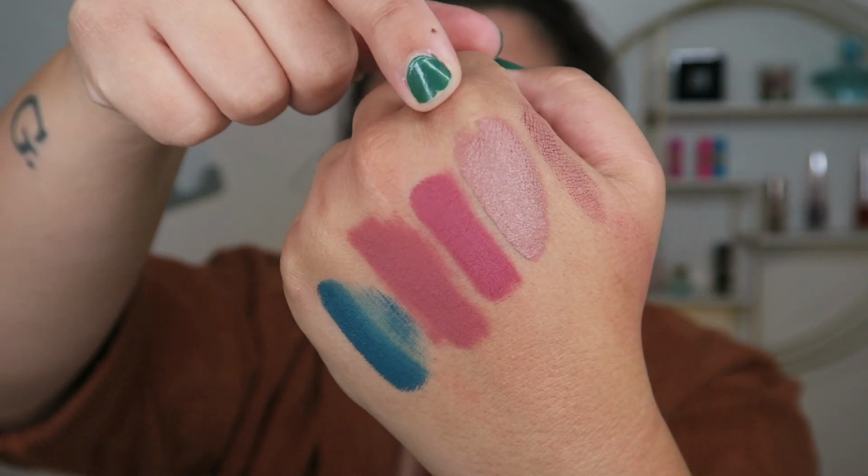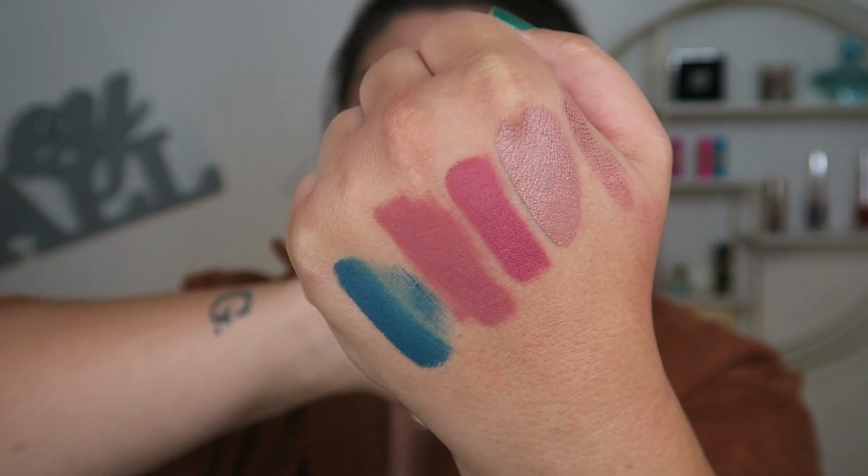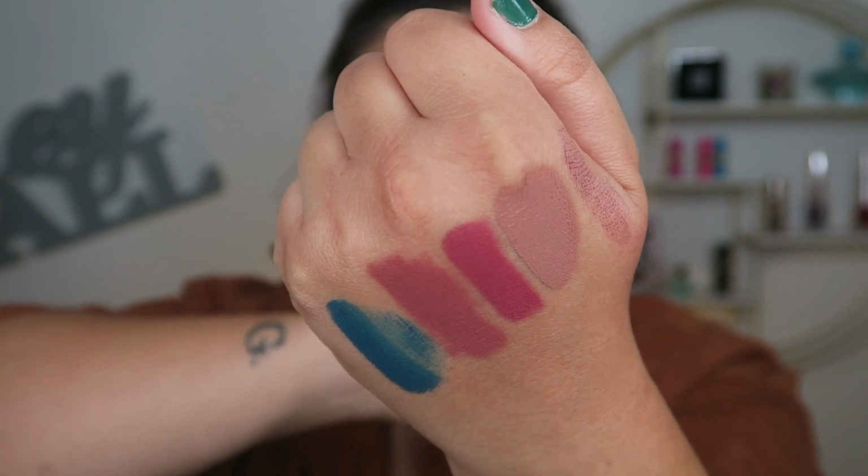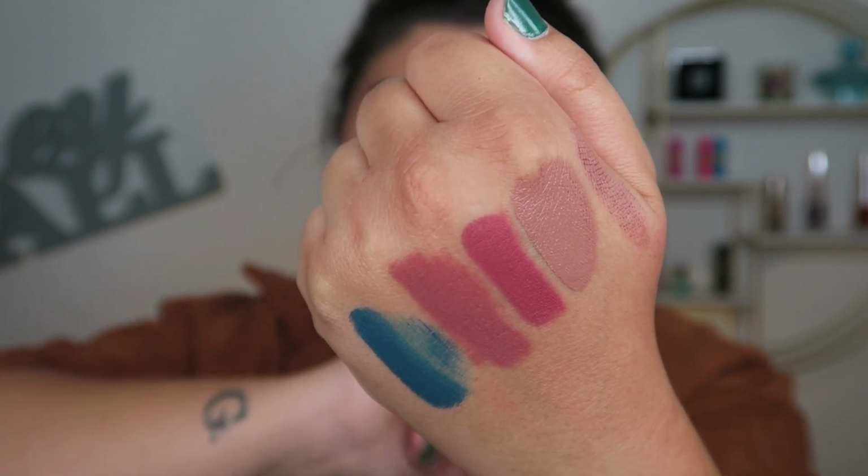Because it's a little more cool tone, it's very unique and it looks stunning on me without a liner. It is such an amazing liquid lipstick shade. And again, these are so comfortable to wear.